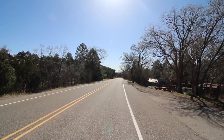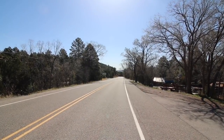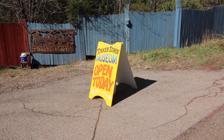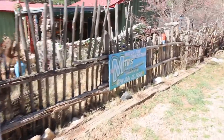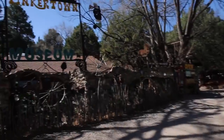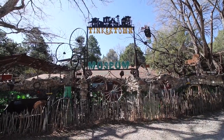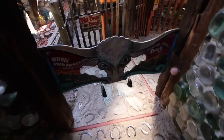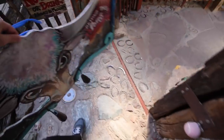We are in luck. Today, the Tinkertown Museum is open. Featured on Antique Roadshow, Good Morning America, and even MTV back in the late 90s. And from the looks of it, I think this place is gonna be pretty dang awesome. The structure itself is made out of bottles wedged in the side of the wall. Let's do this. Enter the goat.